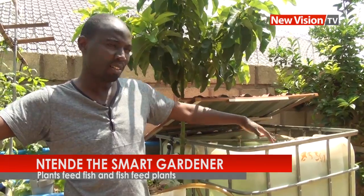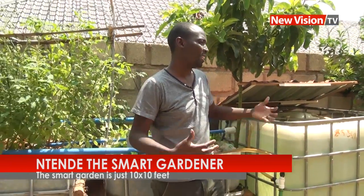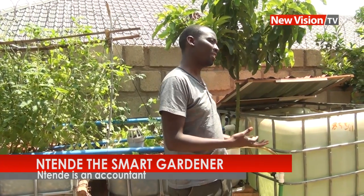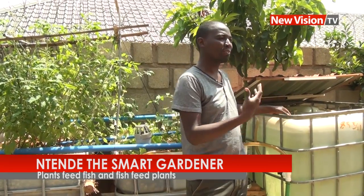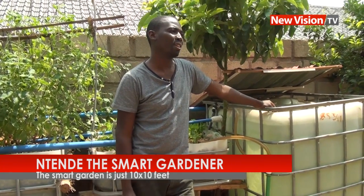It's very small. You can see it's a very small space. You don't need to dig a pond. It is at your home. You come back in the evening, you can supervise it. No one is stealing your fish. The fish, you feed your family, so you save on that cost.